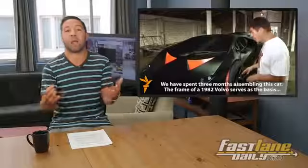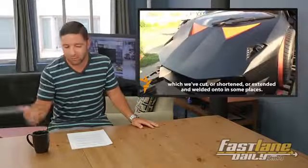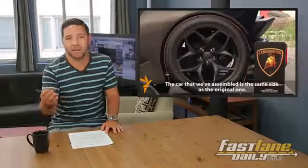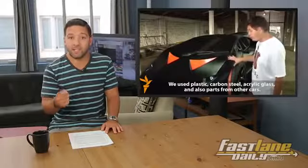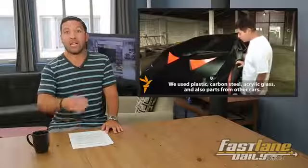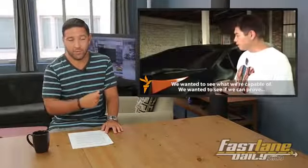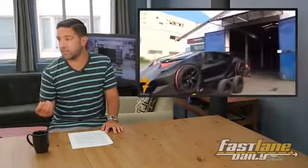But it's really just a scrap of metal replica based off a 1982 Volvo chassis. It has BMW X5 wheels, carbon steel, acrylic glass, and other stuff. A design studio called New Format assembled the car over a 3-month period, which is actually pretty impressive. It's the same size as the real car, but obviously a lot heavier, a lot less powerful, and well, actually it can't even move itself, judging from this video. It just kind of gets pulled around on that trailer, I guess.